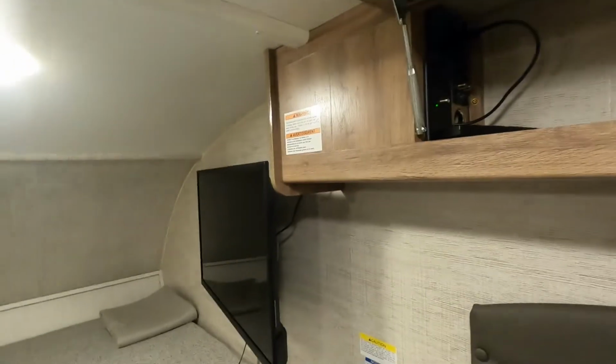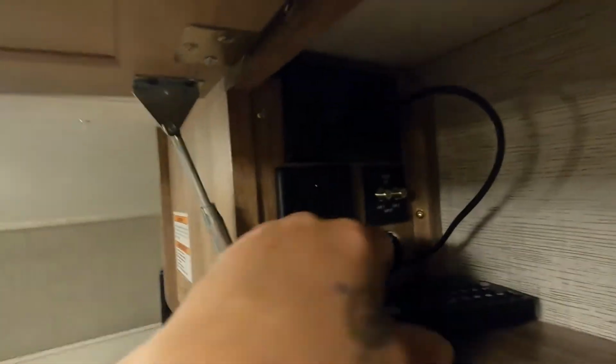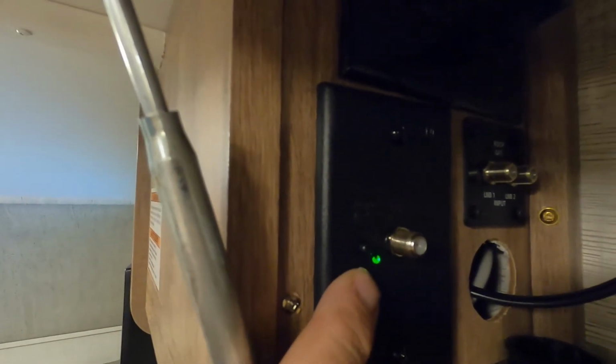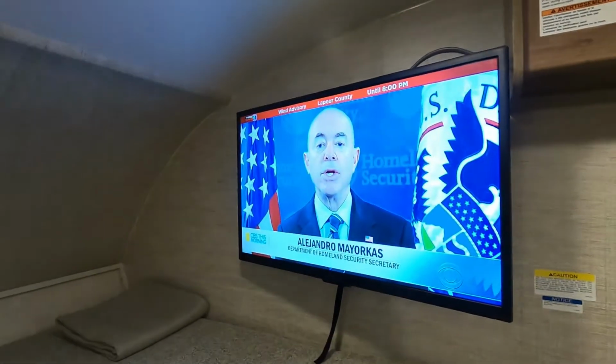Real quick, I want to mention up here in the top, you have your television over here. Remote, I'll turn that on real quick. This green light, there's a little button here. Before you run your TV digital channels, make sure that button's turned in. It's a digital channel enhancer. Allows you to pick up more channels. And there's your television working.